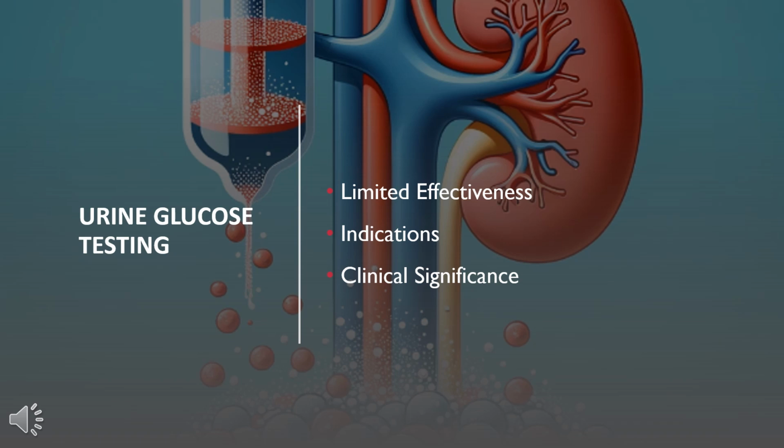test is important. You need to understand that the kidneys typically reabsorb glucose from the urine back into the bloodstream. But when blood glucose levels exceed about 220 milligrams per deciliter, the kidneys can't reabsorb all of the glucose, and this leads to its appearance in the urine. This level, 220 milligrams per deciliter, is known as the renal threshold for glucose. It's the point at which the kidneys begin to excrete glucose into the urine. Now, this threshold can vary slightly among individuals, but it's generally right around 220 milligrams per deciliter.